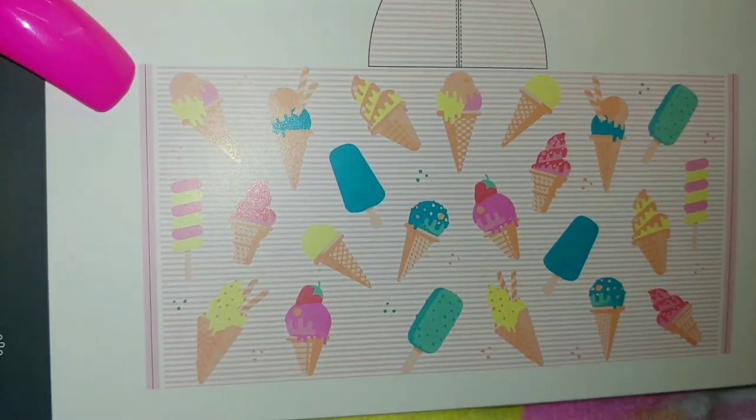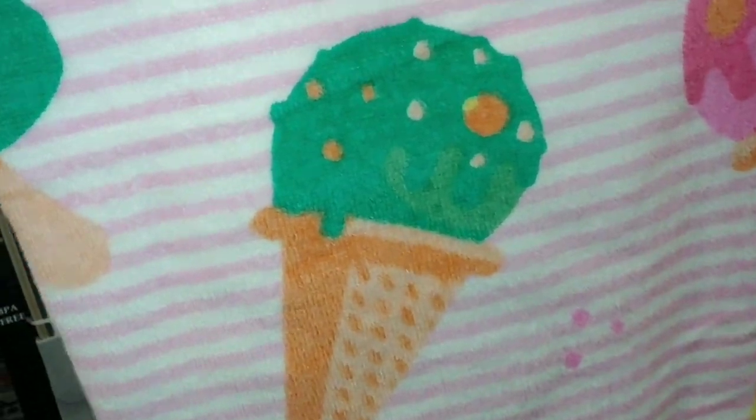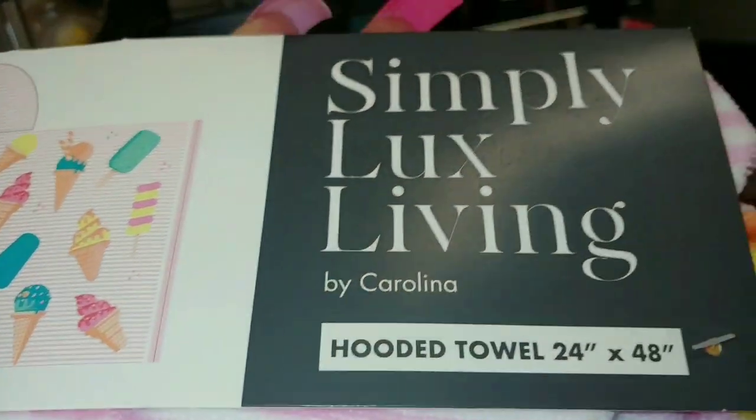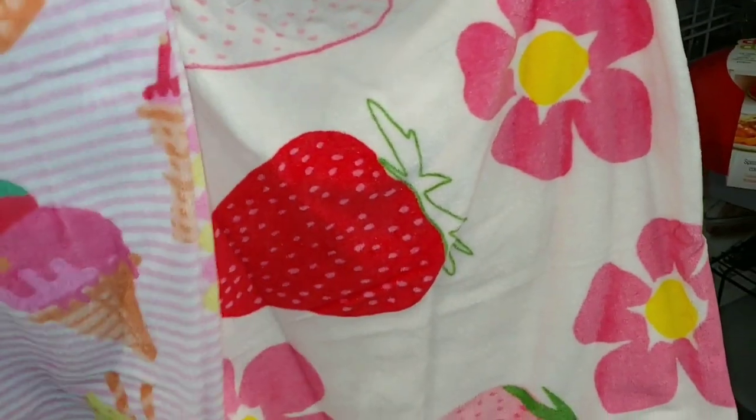I found this sweet themed hooded towel right here. And it has all these ice creams. So cute. And it has strawberry ice cream and mint Lucky Charm green ice cream and a Lucky Charm green popsicle with banana cream. I have to name my ice creams, but I usually do all my sweets in my own words. And this one comes with like a Napoleon ice cream with the chocolate, banana cream, and strawberry. And it's striped pink and white. Really cute. That's what it looks like. By Simply Lux Living, 24 by 48. Huge strawberries, so cute.